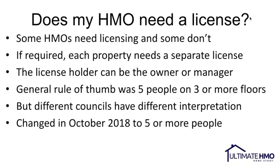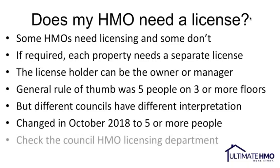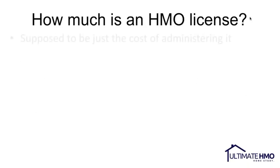When you get an HMO license, it's actually licensed for a number of people. So it's not the number of bedrooms it has, it's the number of people who are licensed to stay in that property. But again, some councils say 3 or more people. So although for most councils it's 5 or more, check with them. The specific department you need to speak to is the council HMO licensing department. They are the people you need to speak to. So how much is a license?